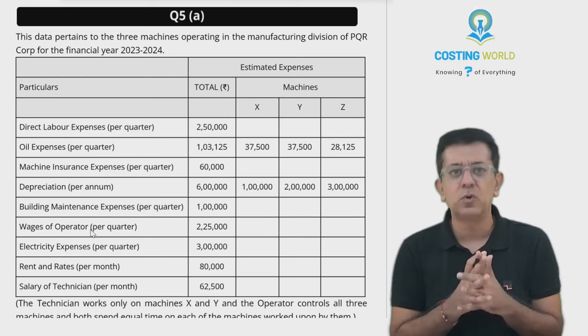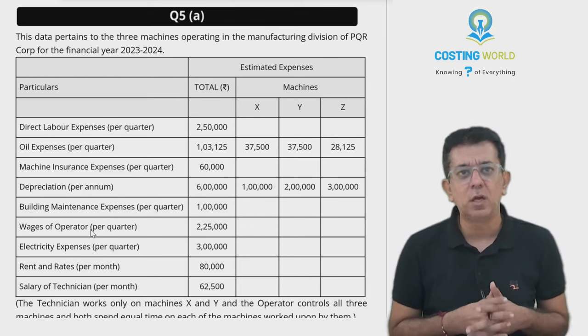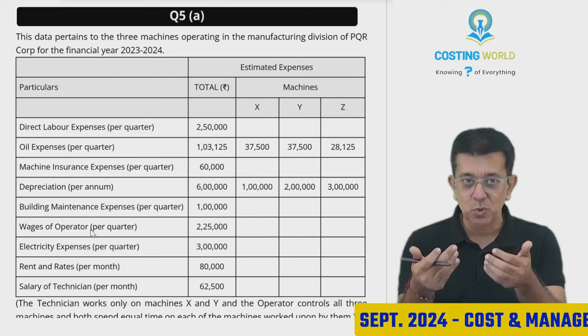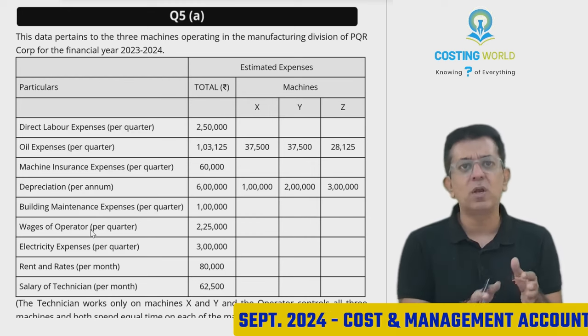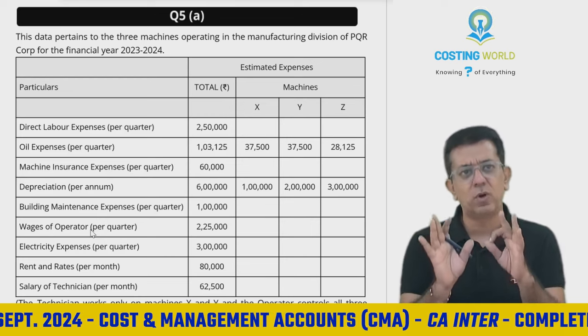Like, one girl told me, sir, I have skipped chapter number 14. What is to be done now? I told her, nothing, you try to repent. How can I give a solution for all those things that you have not done? So please, there is no shortcut. Do everything that is being told to you.